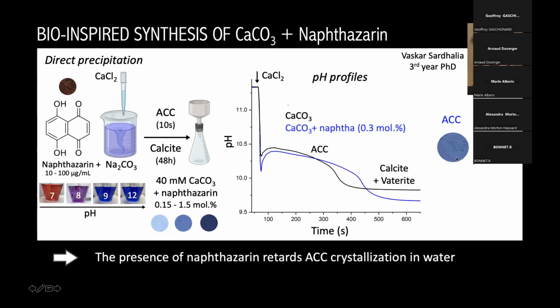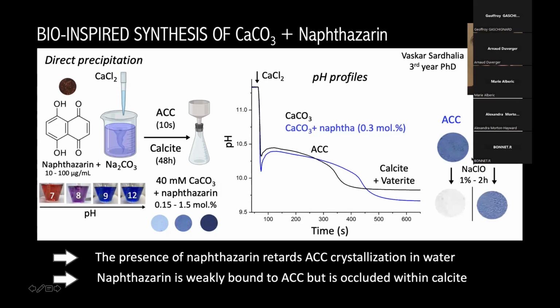But we wanted to know where this pigment is. Is it only on the surface? Is it inside? Is it just adsorbed? And we ran a very fast experiment with bleaching, with sodium hypochlorite 1%, for 2 hours. First, for calcite, the color was not changing, so the pigments were really incorporated within the structure. Whereas in the case of ACC, it's completely white, meaning the pigment was destroyed or removed, being weakly bound to the ACC, whereas in the case of calcite, it's really occluded within it.